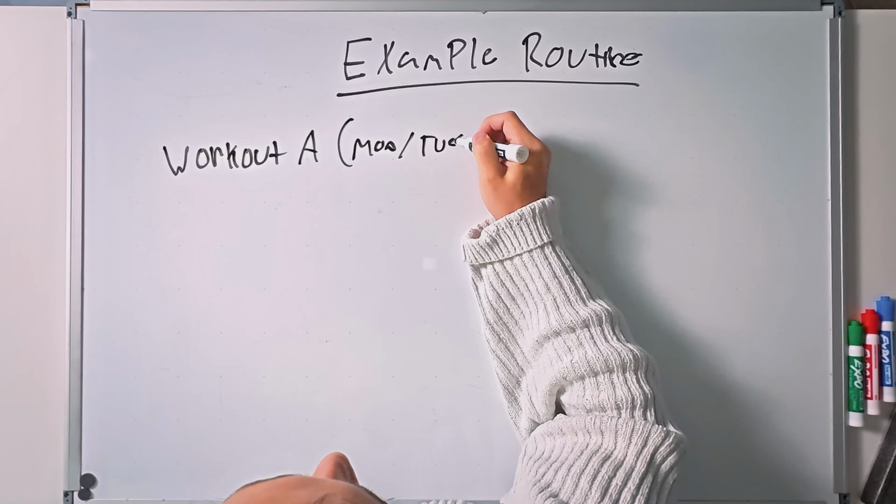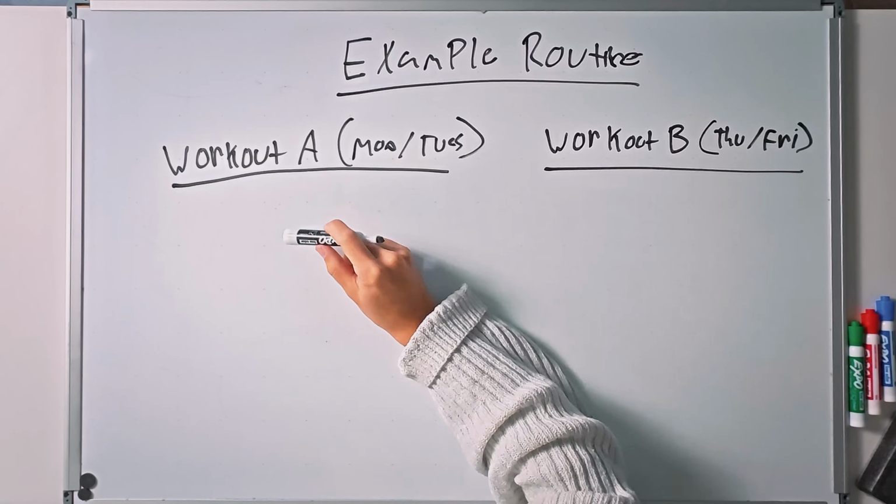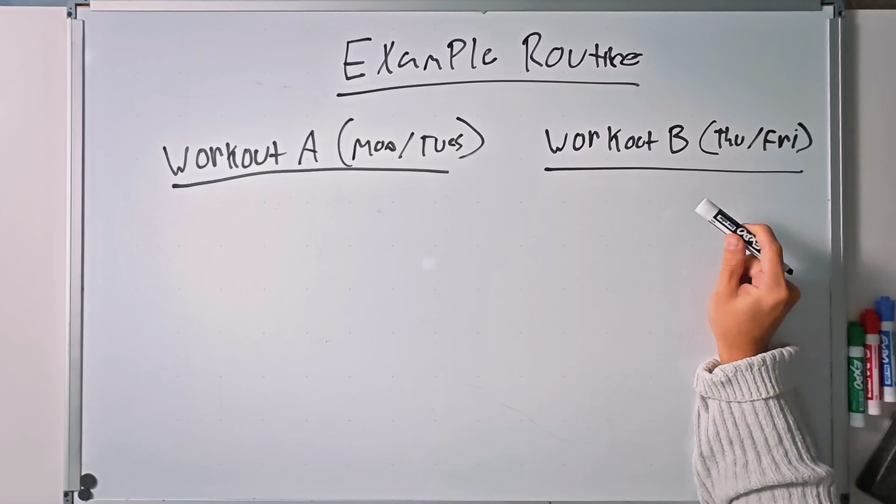Fundamentally, you're going to have a workout A, which you'll do on Monday or Tuesday, and a workout B, which you'll do on Thursday or Friday. If you remember our core 6, we have squats, hip hinges, vertical pushes, vertical pulls, horizontal pushes, and horizontal pulls. The way I like to split those up is on workout A, I like to do the squat, the vertical pull, and the vertical push, and then 3 isolation exercises. And on workout B, I like to do the horizontal push, the hip hinge, the horizontal pull, and a few isolation exercises. So here's how this would look.